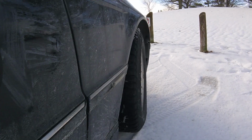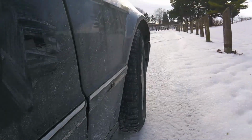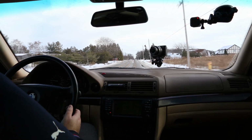So to answer my original question, is the E38 BMW really a good car in the winter? Yeah, it is. You've got dynamic stability control, and with this particular car, the dampening system. You've got quite a lot of safety features to keep you on the road. It's a rear-wheel drive car, and there's really not a lot of weight in the trunk.